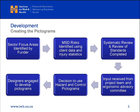So once we had decided specifically to move ahead in those sectors with the hazards we identified, from the literature in a systematic review, we found that pictograms might be more effective if you had the hazard, but also showed the control. So that's specifically where we ended up going, is developing hazard and control pictograms to tell the whole story. And our funder was very interested in that as a way to proceed.